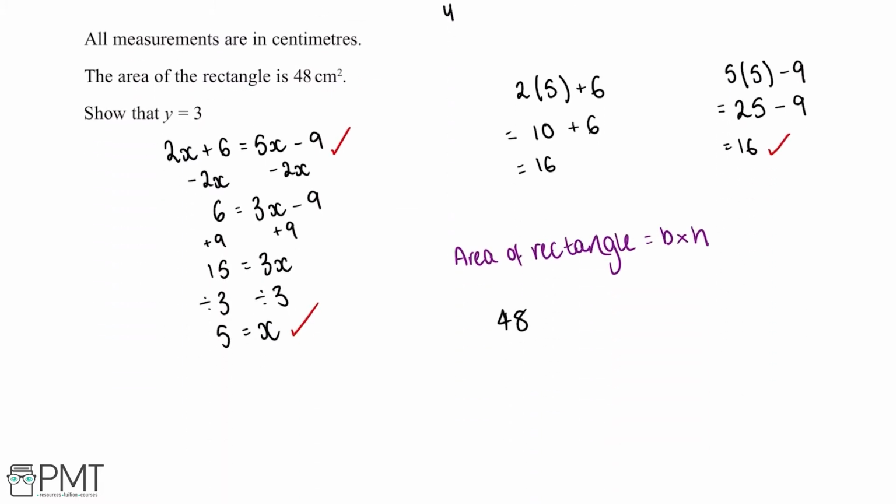So we can again fill this into the equation. The base is equal to y and the height is 16. So what we need to do to get our final mark is divide both sides by 16, and 48 divided by 16 gives us 3, and y multiplied by 16 divided by 16 gives us y. And we've now proven that y is equal to 3.